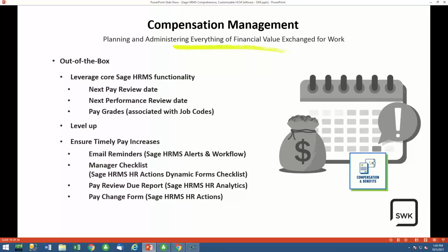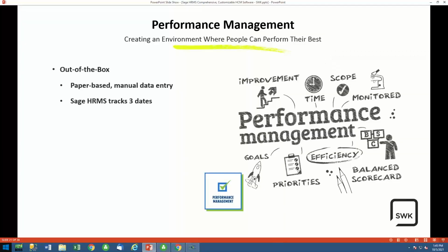So now we get into some fun stuff, especially performance management. Of course, out of the box, it can be paper-based, and you're going to have manual data entry, because Sage HRMS really just tracks 3 dates when it comes to performance management. But you can level up and go completely paperless with HR Actions. You can even go progressive with Maviva. So when we talk about performance management, there are 2 approaches, traditional and progressive. So Brian, I think your slide is stuck.